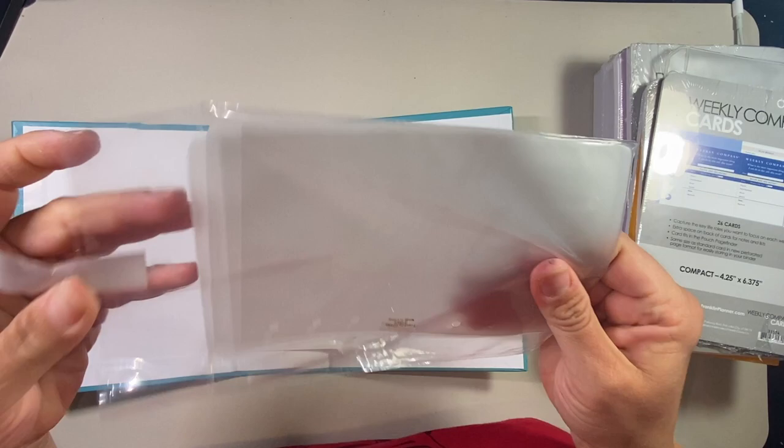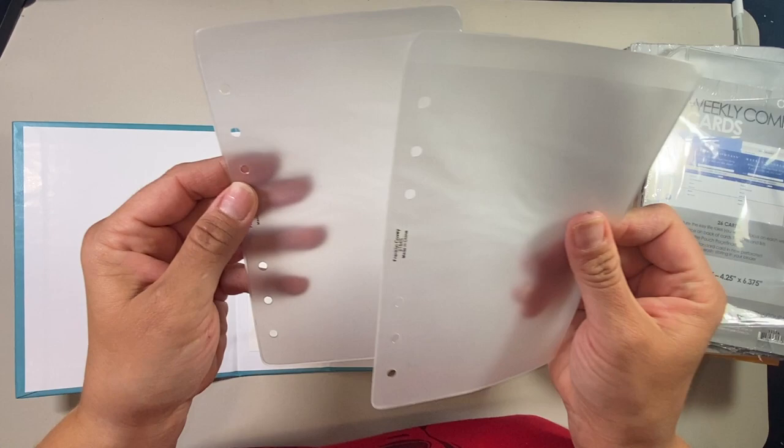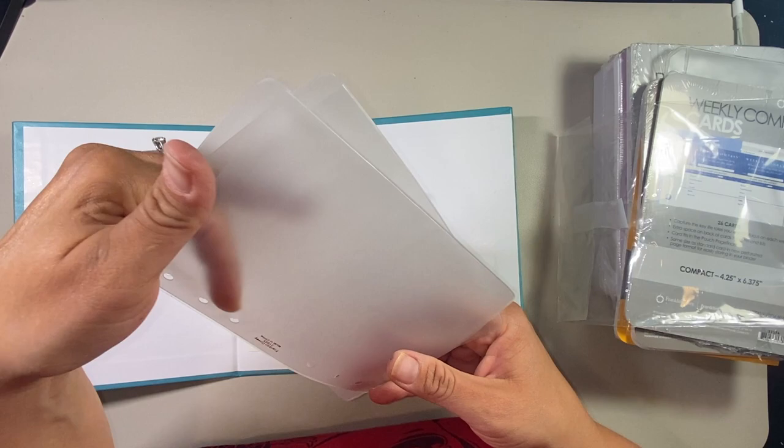So for compact size, they give you two, and you can put documents, you can put receipts in here. Sometimes they're less bulky than a folder. Depends what you use it for, really. If you want to put a decorative page in here or some photos or something, you can use that in my binder to decorate. So I have those.